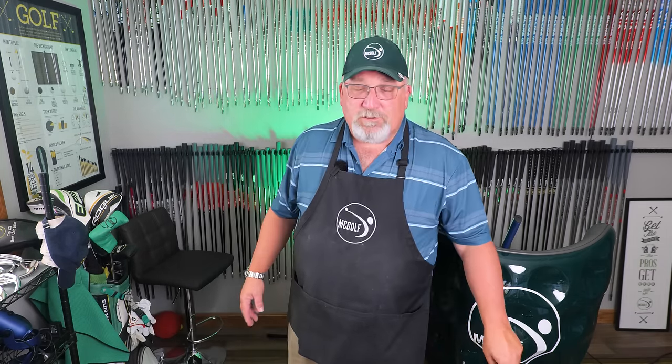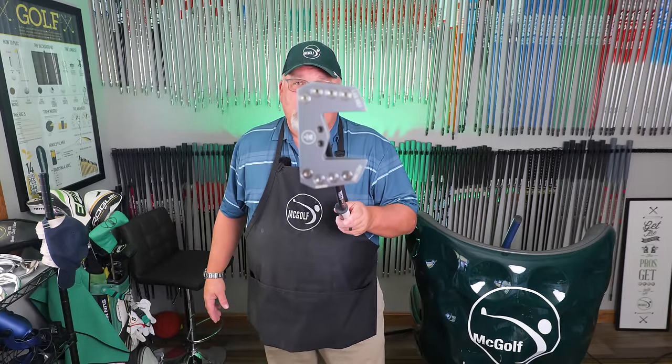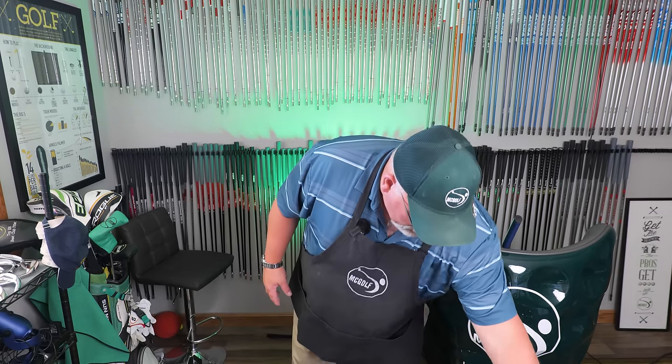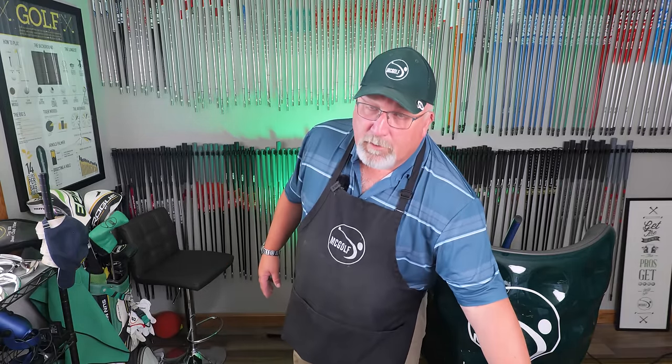I showed you two versions of the mallet, and here's a third. This one's new on the scene. This one could be considered a mallet, all right? And we have the two blades, and another blade that is just double wide, and that's what it's called. It's double wide of a normal Anser style bladed putter. So as you can see, if you narrow it down into these two categories, it becomes almost cosmetic in its appeal.